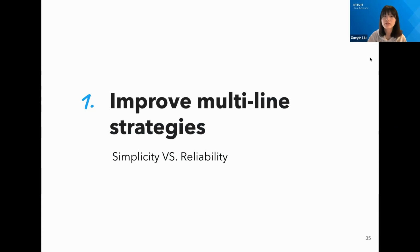The first one is to try to improve multi-line strategies, and I'm going to explain what it is later on. So it's about trying to strike a balance between keeping the software simple, but also making it feel reliable to the client, to the customers.